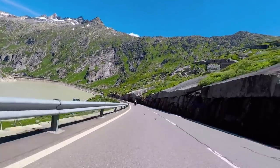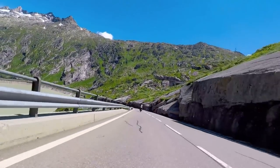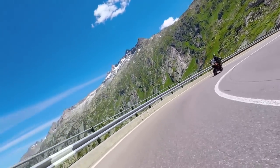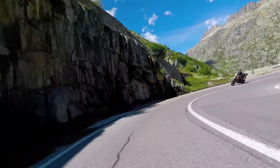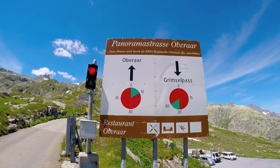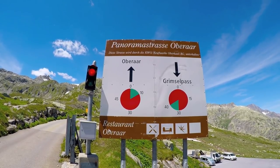Mark's been trying to find somewhere we could ride off-road for our final day, but for the moment we're riding to the top of the Grimsel Pass. Our cyclist friends tell us to keep an eye out for a traffic light. We take a few minutes to enjoy the view, and just round the corner, we found it. That traffic light only changes once every hour. This is the road to Oberaar.